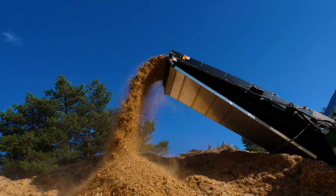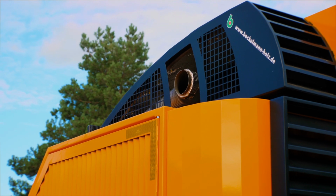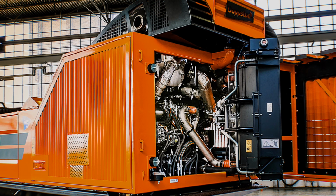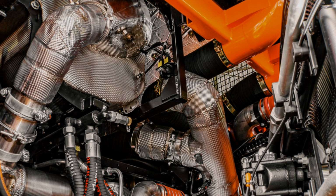During the development of our robust grinder, we gave special importance to the exhaust system. It complies with the latest emission standard, E5. Thanks to this modern exhaust system, the AK640SA achieves a high engine performance at maximum emission control.